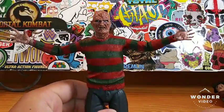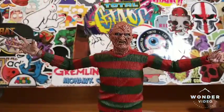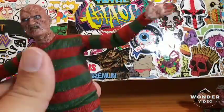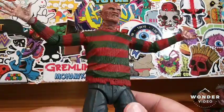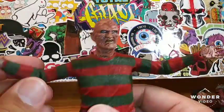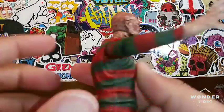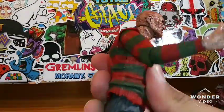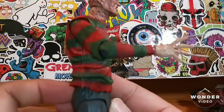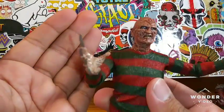Okay, so here is Freddy. I love that facial expression, and the details of his shirt are pretty nice, man. You think it looks like real fabric, but it's actually hard plastic, and I like what they did there. Did Freddy have the glove in part two? Is this his glove? It looks more like his hand than his glove.